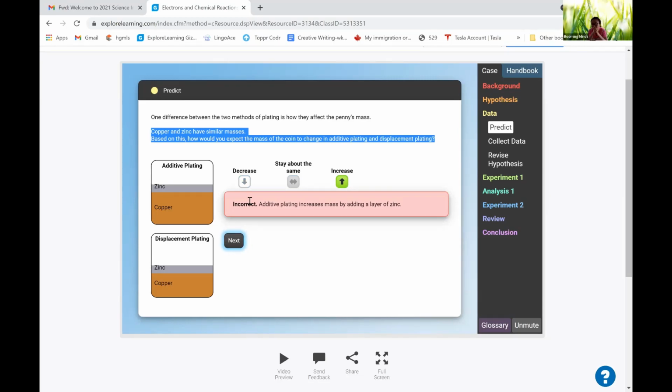Yeah, absolutely. And actually, there's a slight increase, because you're adding more atoms on top, right? So there's an increase in mass. So we can measure some data on mass to help us. What about displacement plating? Austin, do you think the mass will decrease? If we're just replacing a layer of copper with zinc, do you think the mass will decrease, stay the same, or increase?